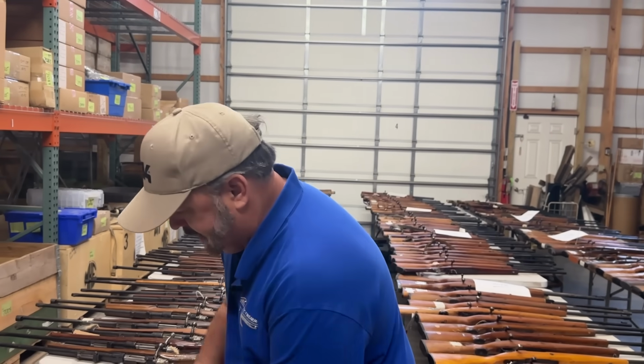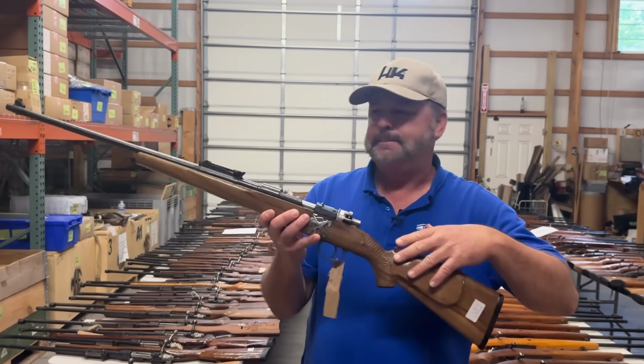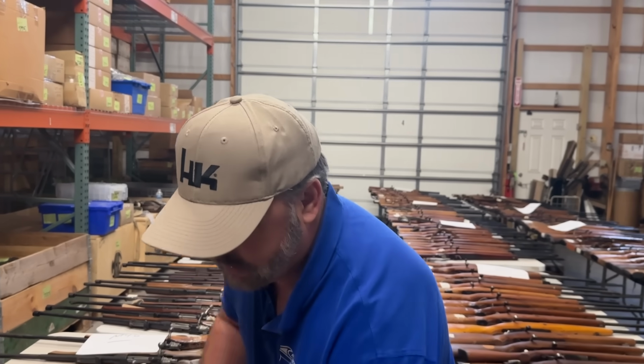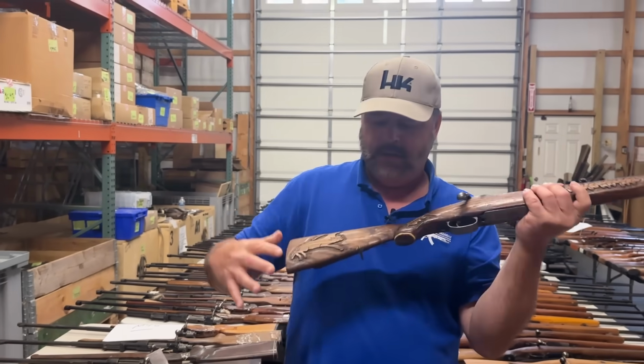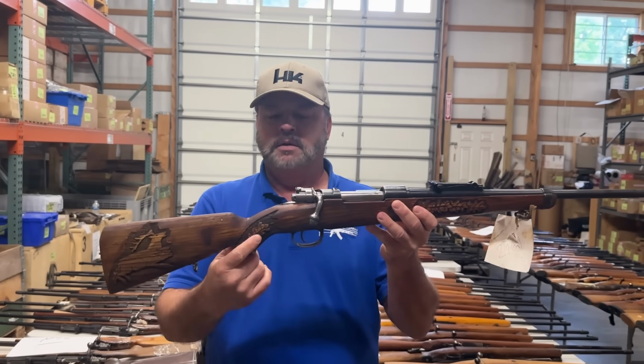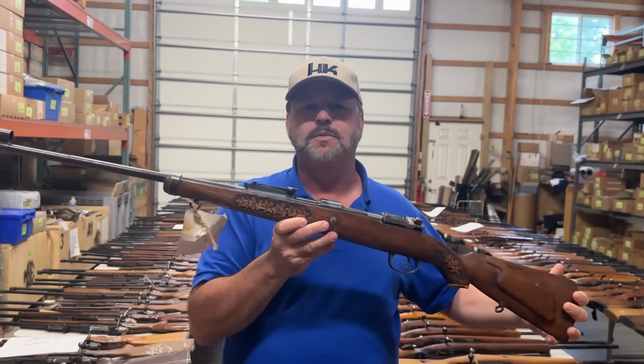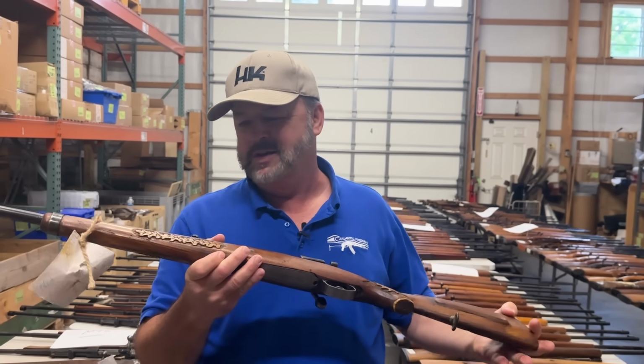Now, over here on the right-hand side, we've seen several of these stocks that were heavily customized. Really cool, some of them kind of hideous, but definitely unique. And that's one of the things that's really neat about surplus. So, we might see some basic stippling on some of them where they've customized the gun. But in this situation, we see a deer. They've done a lot of carving on the stock set, which again, I'm assuming the shooter or the owner definitely had some extra time on their hands.